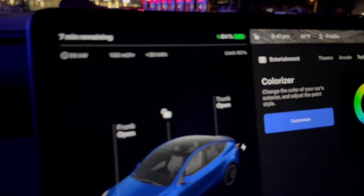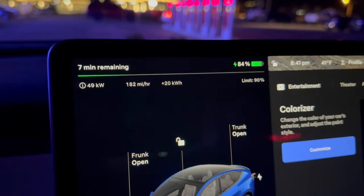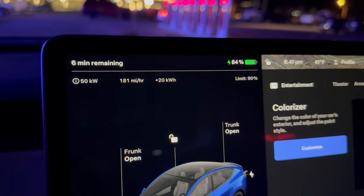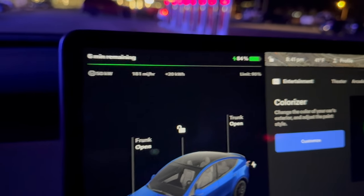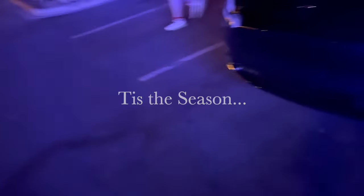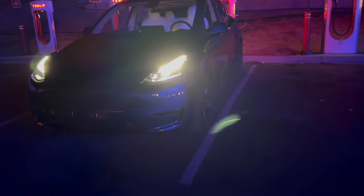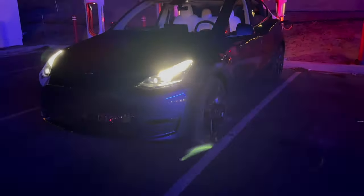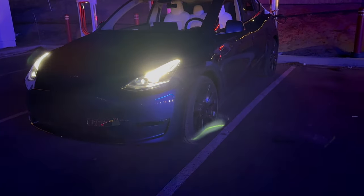All right, so let's see here. 49 kilowatts, 84% state of charge. We probably won't stay here much longer. We'll get going. While we're charging, we're gonna do this little feature. We're gonna watch it do this Christmas light show. It's pretty crazy. This thing does all sorts of stuff, literally playing Christmas music and making a light show.